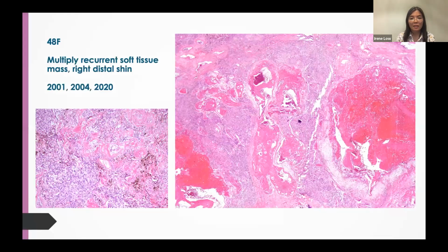So a second case that I wanted to share with you is a slightly earlier case. This patient was originally living in Australia and had a long history of a multiply recurring tumor starting in 2001, recurred in 2004, and returned to New Zealand and recurred again in 2020. So what I've started showing you are the histology from 2020.